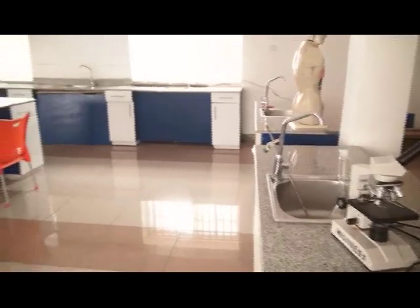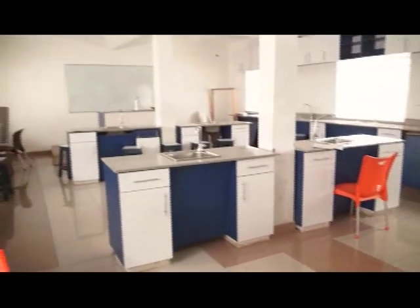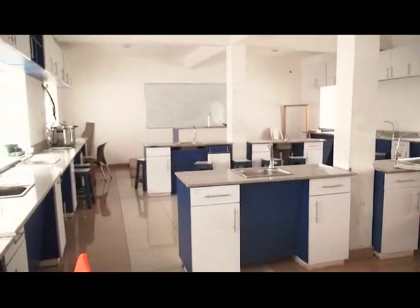The structures are okay. The labs here, we have chemistry, physics, biology labs. We also have design and technology, food and nutrition lab. That is in the core academic area. Our club activities are very okay, and we have teachers that support them.